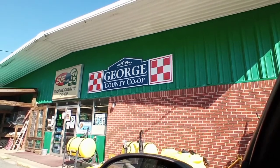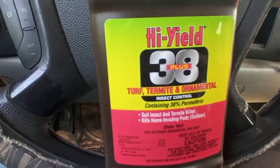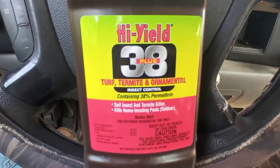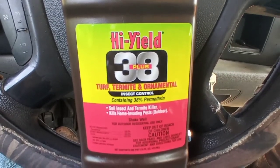All right, folks. Made it over here to the co-op. Got our permethrin, however you want to say it. We're going to try Mr. Mike Berry's little trick too, if you will. See how it works on them larvae in the ground.